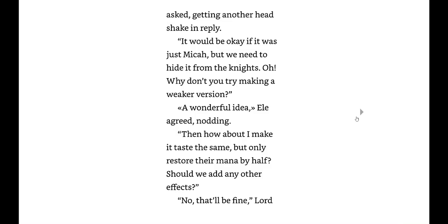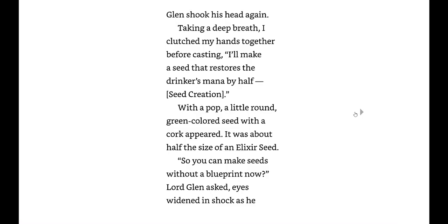It would be okay if it was just Micah, but we need to hide it from the knights. Oh, why don't you try making a weaker version? A wonderful idea, Elle agreed, Donnie. Then how about I make it taste the same but only restore their mana by half? Should we add any other effects? No, that'll be fine, Lord Glenn shook his head again.